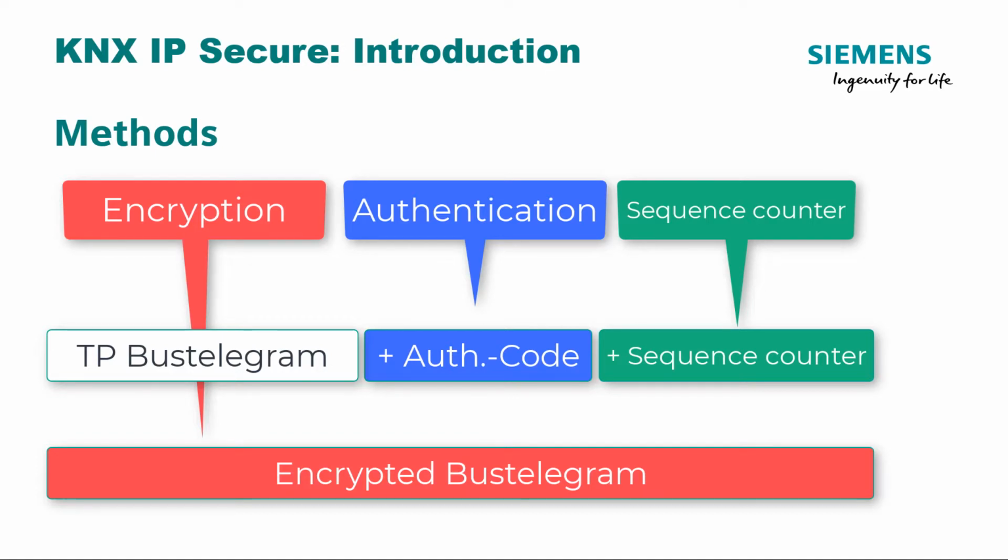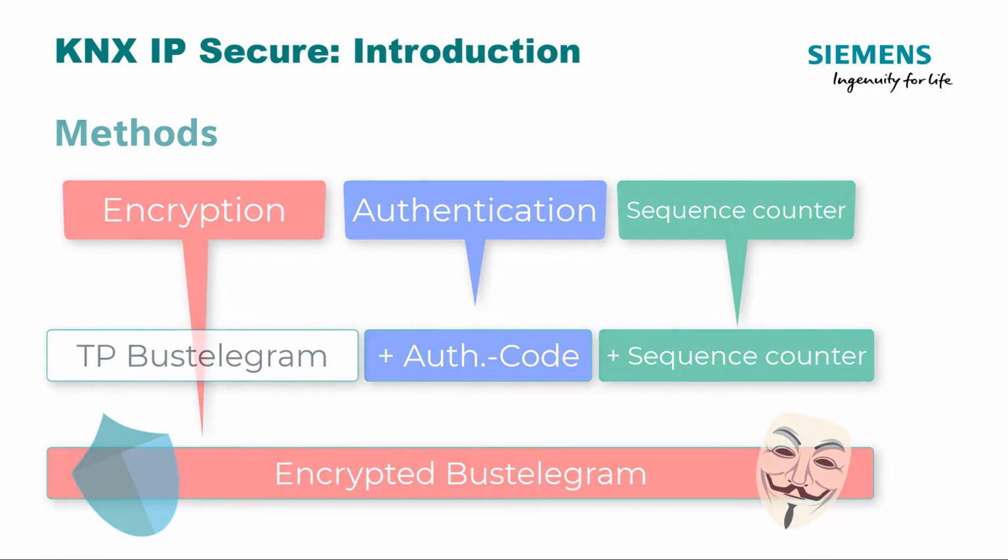Application to KNX Secure. All three methods described are used for both KNX IP Secure and KNX Data Secure.